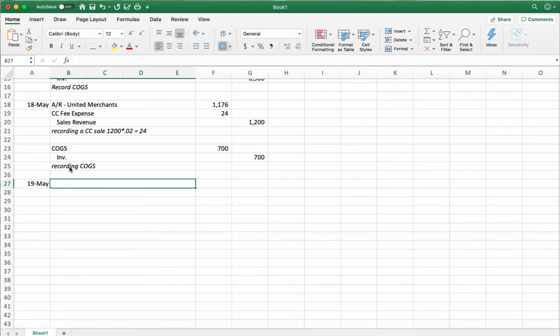So in this case, we don't have a receivable, right? Why? Because everything's pretty much instantaneous, right? At the end of the day, when Captain Paul closed down the cash register electronically, he sent all the information out to the bank saying, hey, you guys owe me money, send it, credit my account. That's exactly what happened here on the 19th.